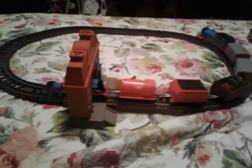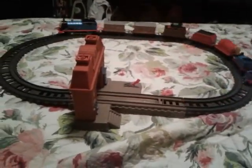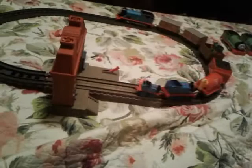Look at that. Look at that. And I'm surprised that he's still going fast, even though this is a lot of cars.